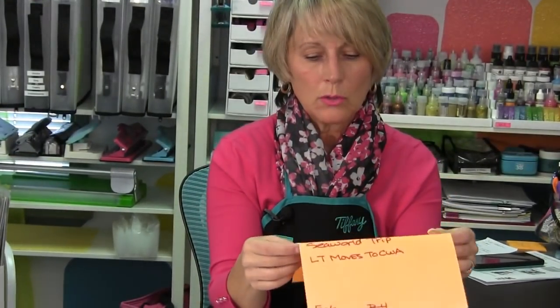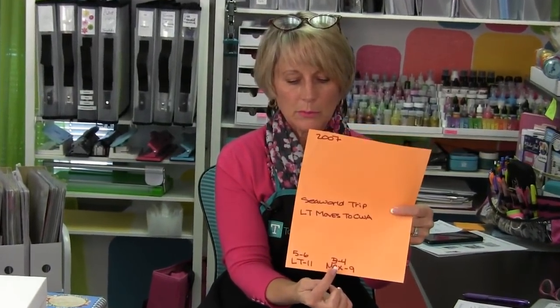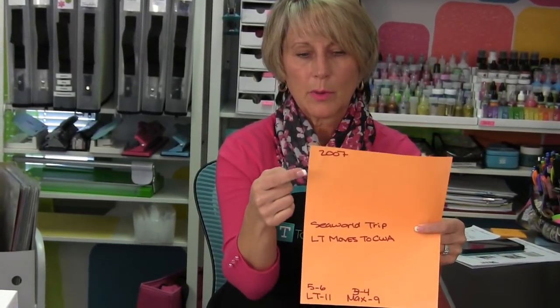So this is 2007. In 2007, London went from fifth grade to sixth grade and Max went from third grade to fourth grade, right? So I've got crossover in the 2007 box. But as a parent, it is really challenging because you want to try and keep that whole school year together.